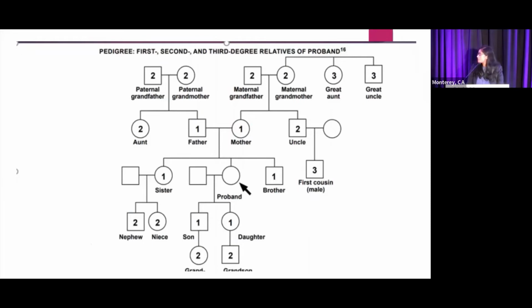Okay, so going back to some more basics, a fellow once told me about a diagram with circles and squares. This is called a pedigree. This is drawn by the genetic counselors during patients' genetic counseling visit. And I find it very helpful in my clinical practice, especially if patients have multiple family members with multiple cancers. The color coding can be very helpful to take a quick look.